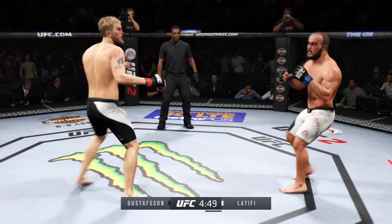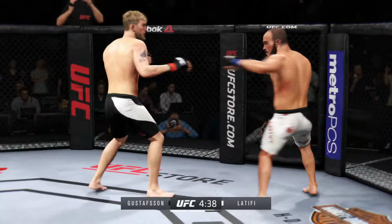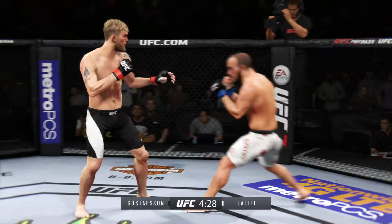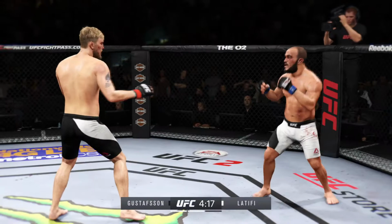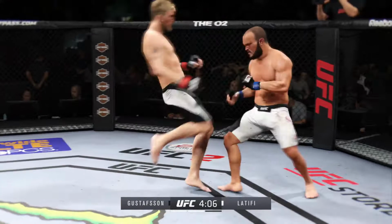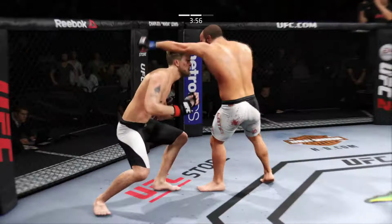And he connects with the punch. He's doing a great job of being unpredictable and mixing things up here. Gustafsson with a strong jab. Nice knee to the body. Feints with the punch. Latifi gets caught by the uppercut. Keep him busy. He parries the kick away. Feinting. Big right hand. Wow! He is in big trouble here. This may be it. Teeing off. Oh, that caught him.